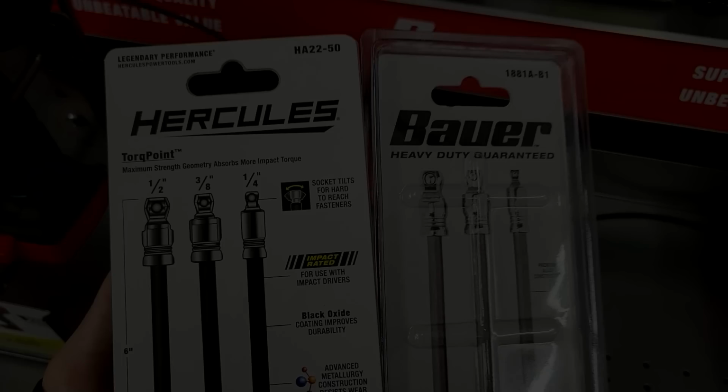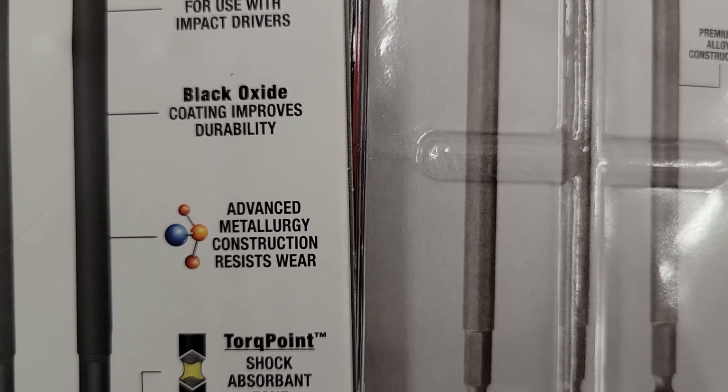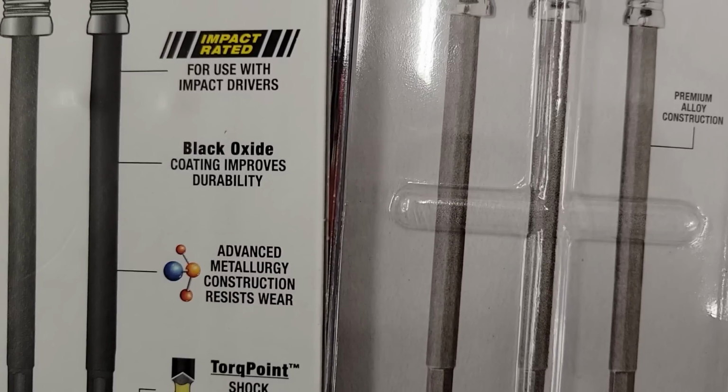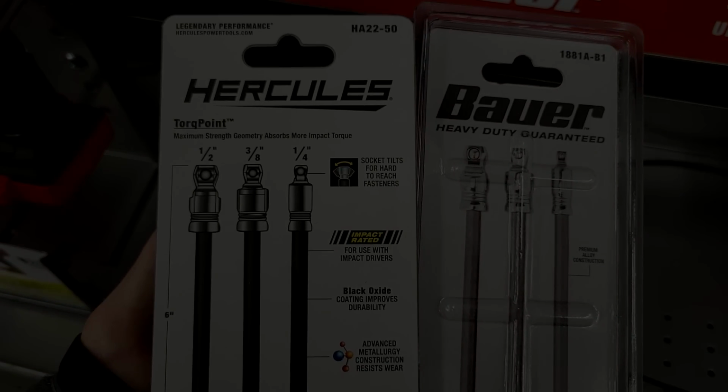But here you can see the advanced metallurgy construction resists wear. That sounds like some high-speed stuff, I tell you what. I actually think these are pretty cool adapters. So that's it as far as the Harbor Freight walkthrough.